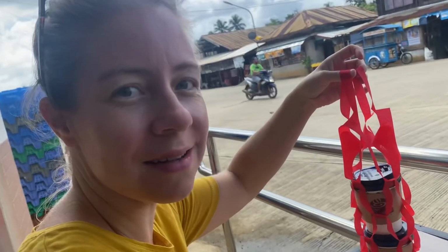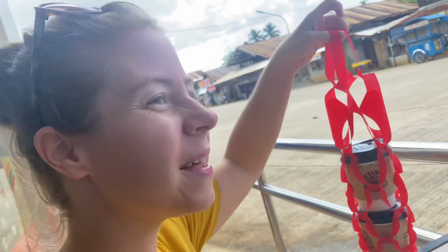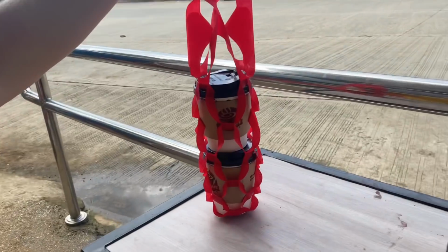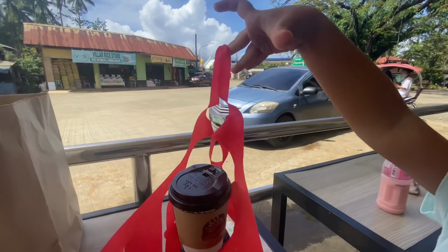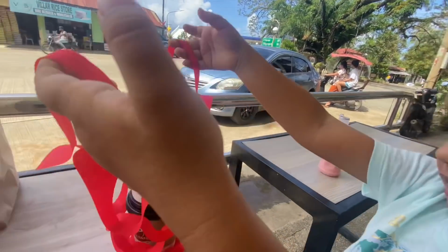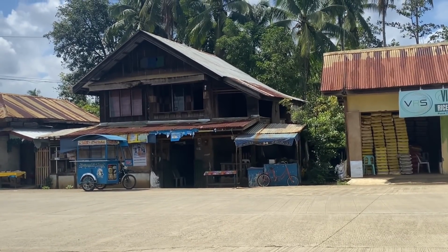So this is very Siargao, like reusing stuff and being eco. That's something you could use, but then people don't really do takeaway coffees that much, do they? No, not really, but it's good that this kind of thing exists here. It's clever. There's so many of these old wooden houses here. I'm really loving the style.